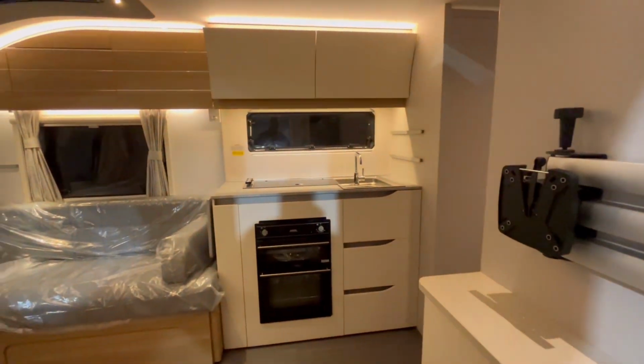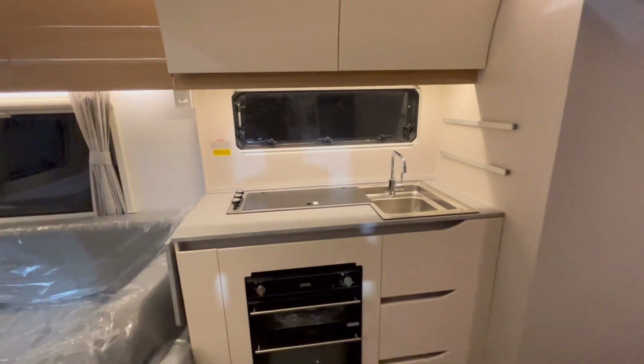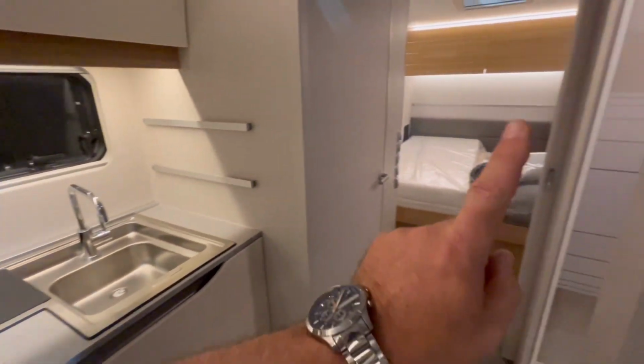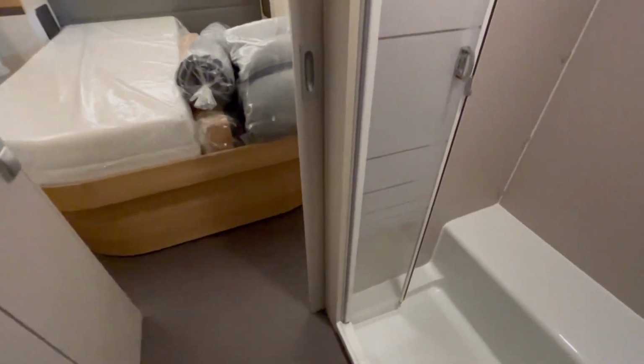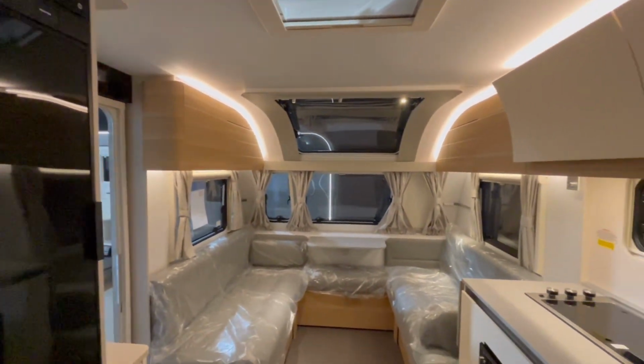So, again, I know we are in a building here. Oh, this one's got the fixed bed. Fixed bed. Shower there. So it's single axle, this.